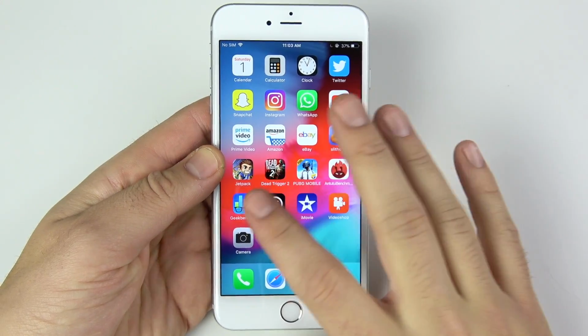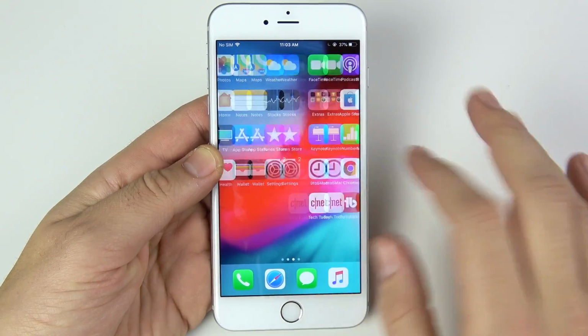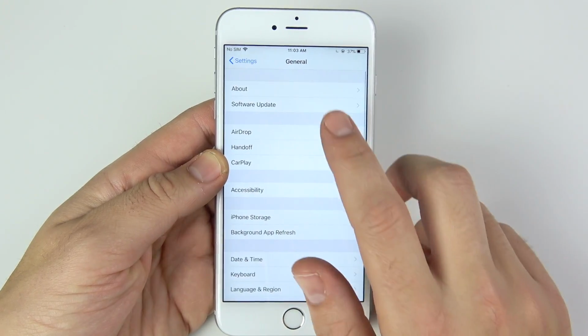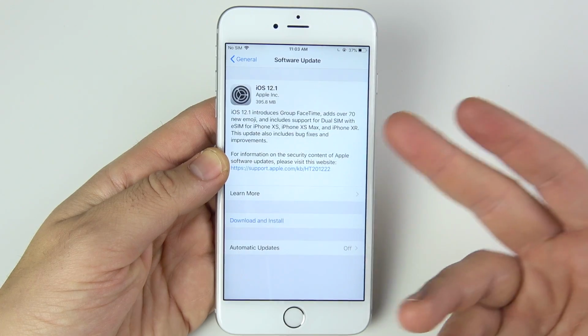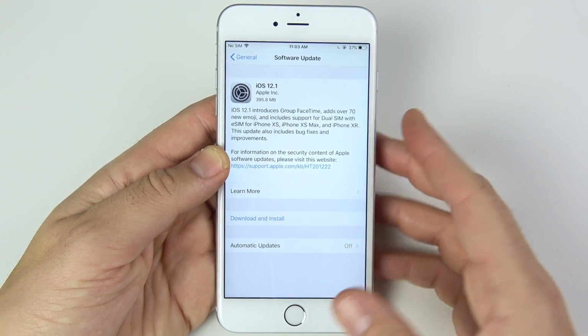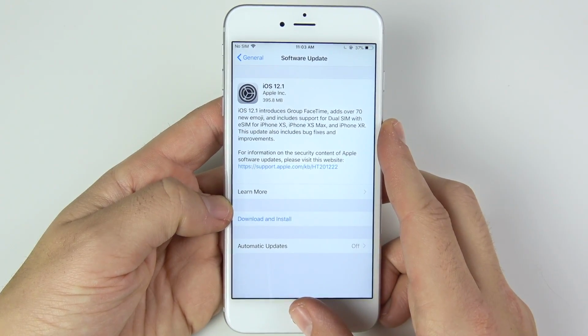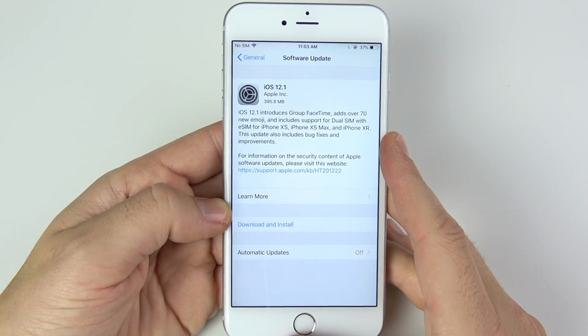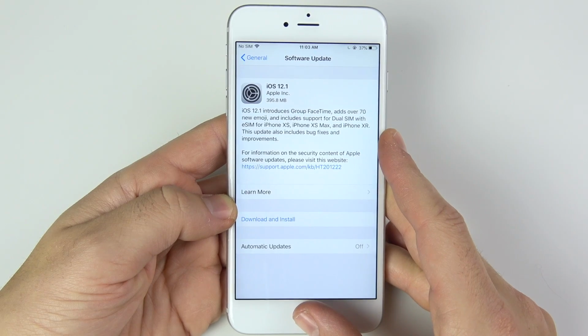Talking about software, we're about 3 years in, going on 4, with the iPhone 6s Plus, and as we always expect, we are still getting updates for it. 12.1 is available. I haven't updated it to that version yet, but you can see you're still getting updates on this device, and you will continue to do so with this phone for, I think, a few years to come.